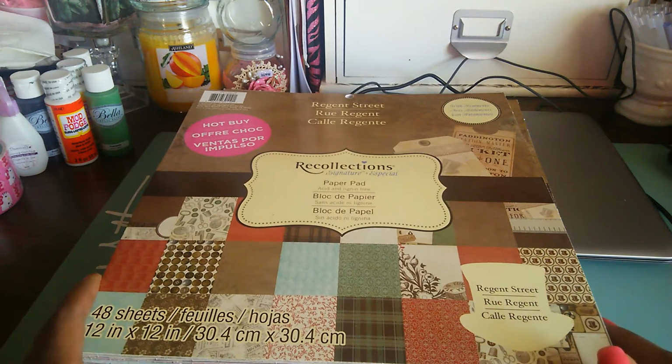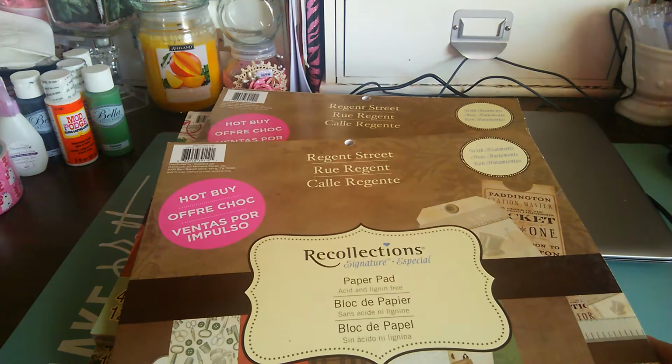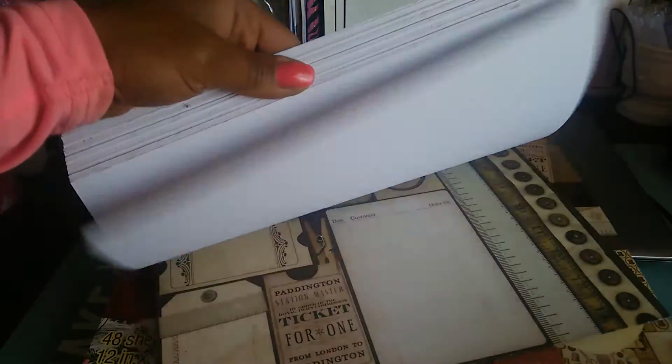This next one is called Regent Street by Recollections. And there's 2 of this one. And they are sealed still. They have not been used. And all the papers are definitely in here.